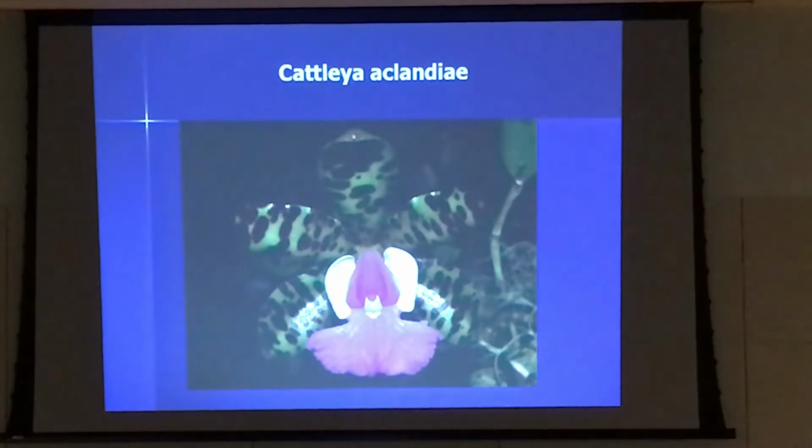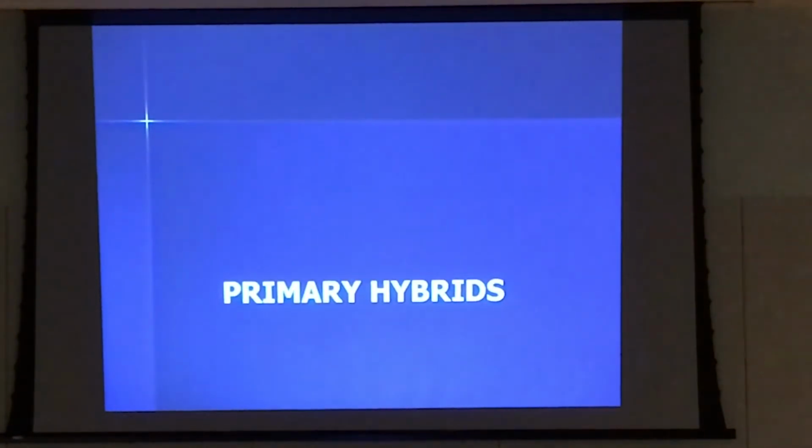So they're most often grown mounted on a piece of wood or in a basket where the roots can kind of hang out and be exposed to the air. It is also one that will bloom 2 or 3 times a year. So a lot of the spotted hybrids will bloom more than once a year.